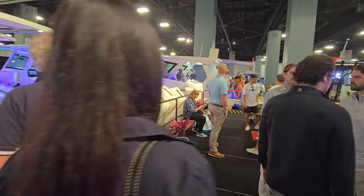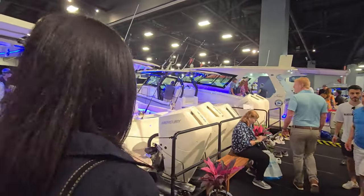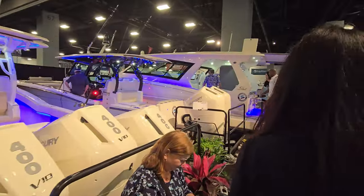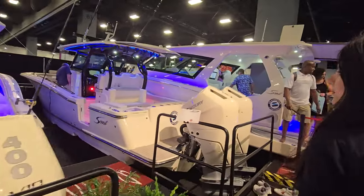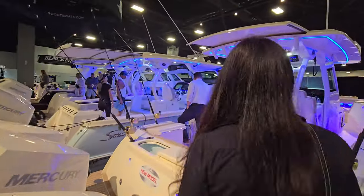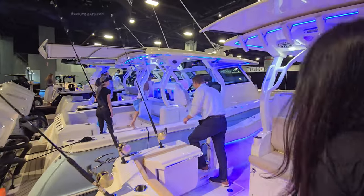All right, and here we are now heading over to another Scout. And we see some amazing boats here. And we see somebody who's very suspect in front of us.